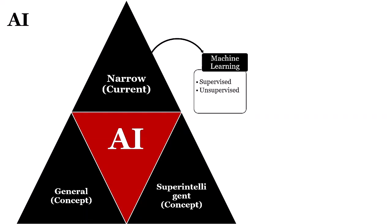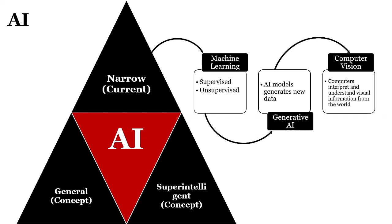So inside of our reality, we have different subsets of narrow AI, which could be machine learning. You may have heard that during your life, or generative AI, or computer vision. Inside of machine learning, which is something that we actually use for agriculture in robotics, or in predictability and forecasting, we have two types. We have supervised and unsupervised, and that's really funny because both of them are in our daily lives, and we didn't even realize.